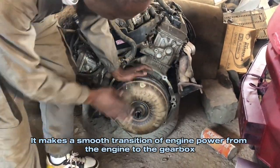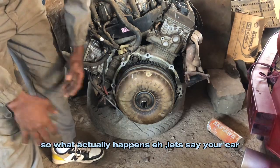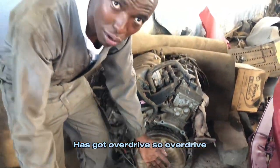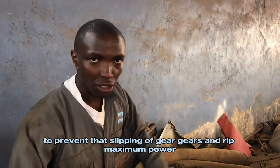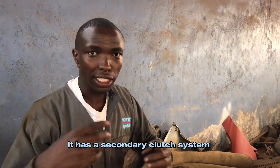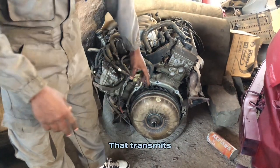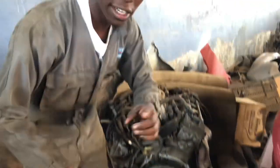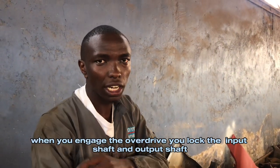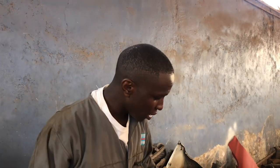Inakuwa smooth. So this is the fluid flywheel. It has two turbines katikati yake hapa. So what actually happens, ukiwa provided kuna gari ziko na overdrive. So overdrive, to prevent ile stripping ya gears kwa gearbox pale hivi, to prevent that stripping of gears, it has a secondary clutch system. Kwa gearbox, iko na secondary clutch. Hii shaft yenye inatoka hapa, inapita kwa gearbox, overdrive, when you engage the overdrive, inashika yote. Yani motion comes from the engine direct to the drive shaft zenye ziko kwa miguu. So there is no chance of slipping. So that is on overdrive.